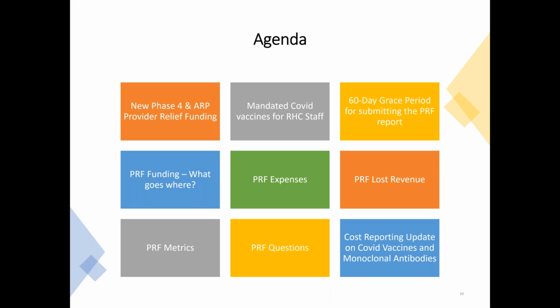Some of these slides will be the same as last time, so I will skim over those. And then others have changed a little bit since then, and we'll spend a little bit more time with those. And then the last piece, we'll go through some cost reporting. I know a lot of you guys are doing monoclonal antibody injections or infusions, and you're giving COVID vaccines for your patients, and how is that going to work on your cost report? So we'll go through a little walkthrough of a sample cost report for that.